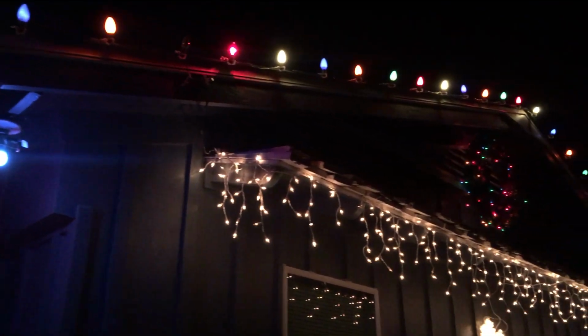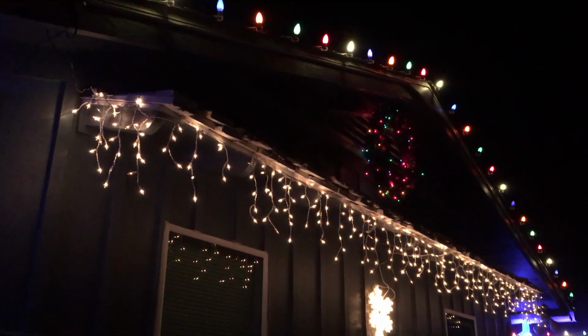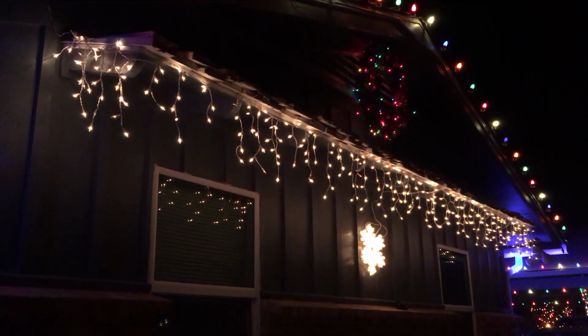Here's a look at the other side of the house. Kind of the same deal. The wreath up top. The icicle lights. There's a decorative snowflake. There's a 5-tier window candle here. And there normally is here, but I have the fan in there tonight because it's warm in the house.